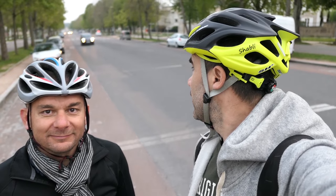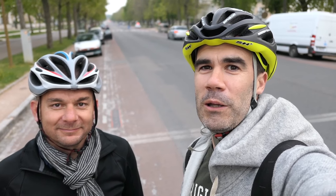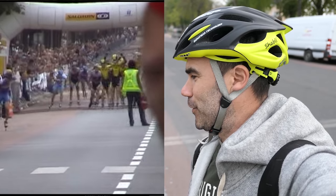So still it's quite a long straight line. I didn't remember it was so long. That's a very, very long straight line. It's very difficult to lead the sprint from far, so you need a good team to lead the sprint for the leader and be able to put him at the right place for the finish. Actually, I never won this marathon. I think my best place was second place.